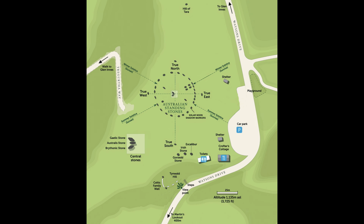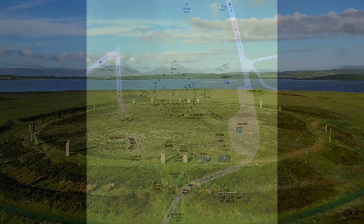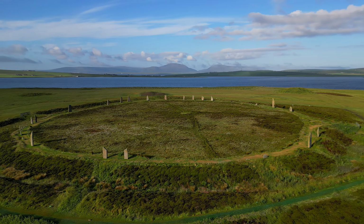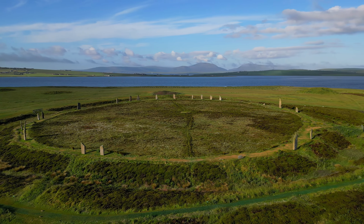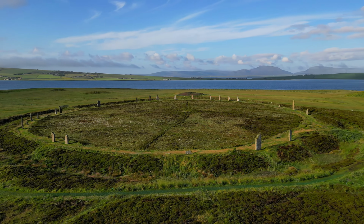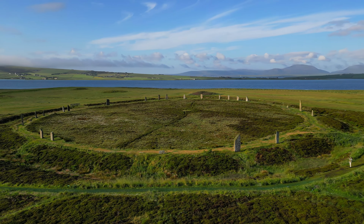So there are 38 megaliths on this site, 3.5 metres or so high, and it's just outside Glen Innes, and it's modelled on this: the Ring of Brodgar in Orkney, in Scotland. And yeah, it looks sort of like it. It's a ring.